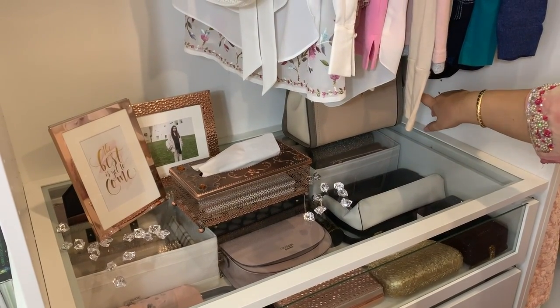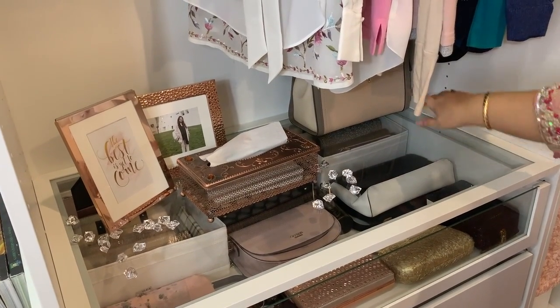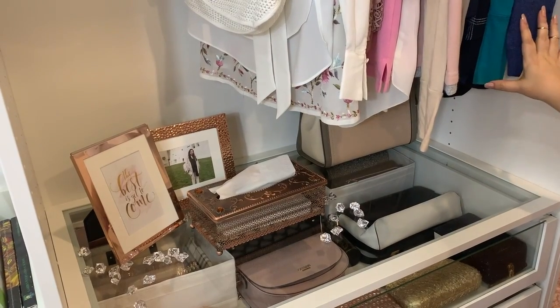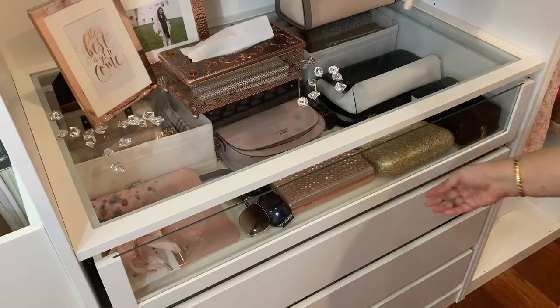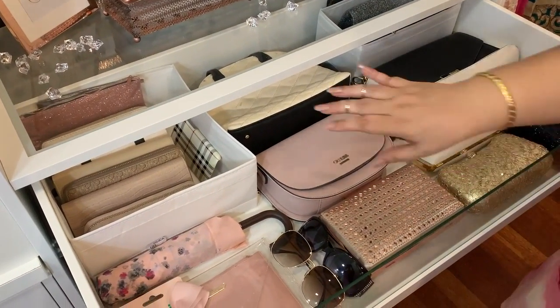This handbag was actually mine. It's an Aldo bag, but it matches her outfits for this season much better. So I have passed it to her, and it is the one that she's currently using to go with her gray and blush wardrobe. Now, below that are some drawers, starting with the one with a clear glass in front.